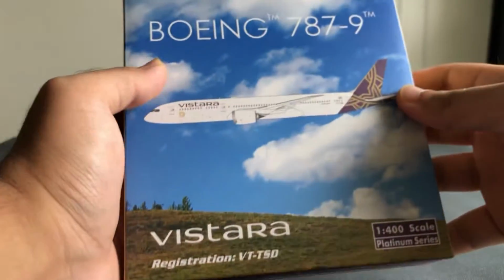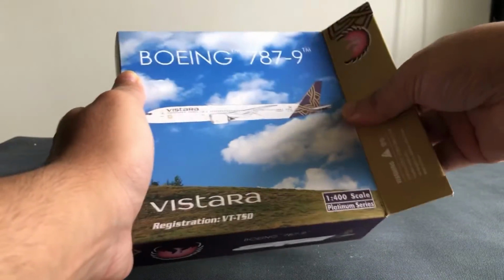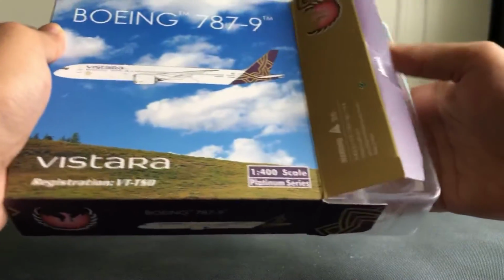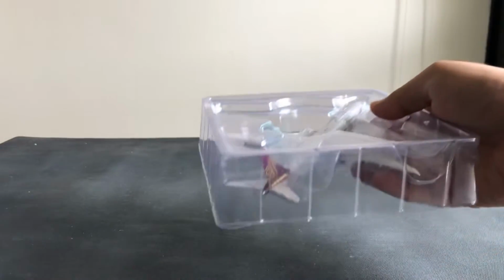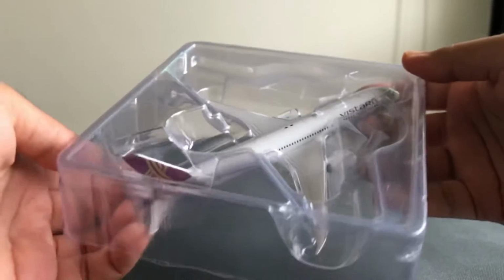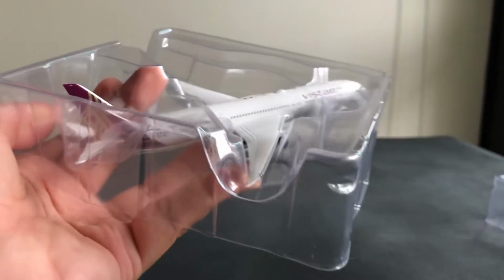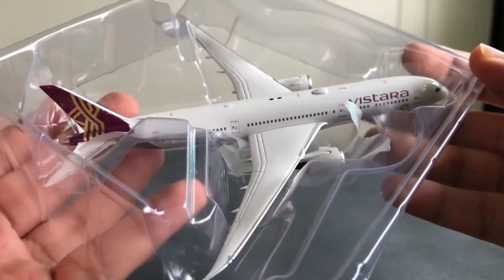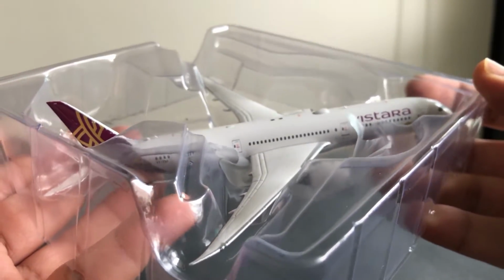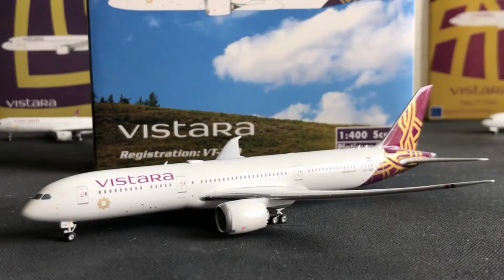Now let's move on to the last and final unboxing of this video, the Boeing 787-9 Dreamliner. Vistara is the only airline in India to operate the -9 variant of this aircraft. Now the reason why I picked the Phoenix one over the JC or the NG model variant is because this one is the most accurate in terms of markings as well as the registration of the aircraft. I will tell you details about it in just a moment. So here's the first look at the aircraft.